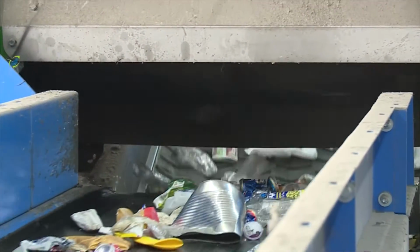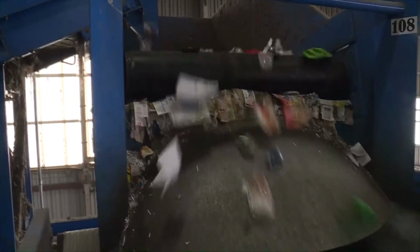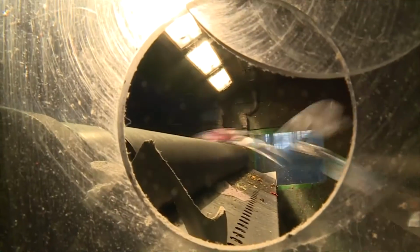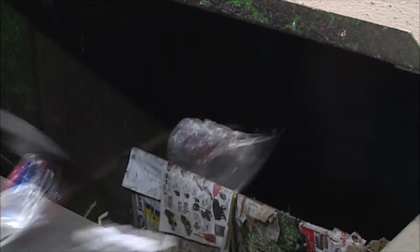First, an electromagnetic belt grabs all of the steel or tin cans. Plastic containers are then sorted by a series of 3 optical sort machines which use infrared light and then a puff of air to sort them by type of plastic. Finally, aluminum cans and foil are propelled off the end of the conveyor belt away from the remaining stream.